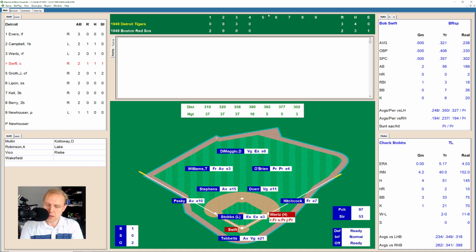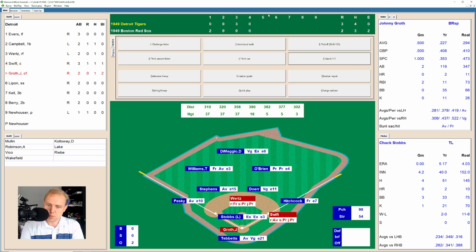Bob Swift up there now takes the ball, 1-0 the count. Ground ball over to third, and that'll be under the glove of Pesky for an error. Second error of the game by the Red Sox, and Swift able to get to first. Puts Wirtz up to second base, and that'll bring up Johnny Groth.